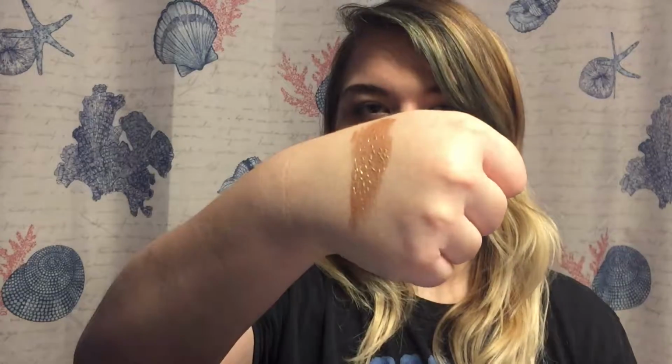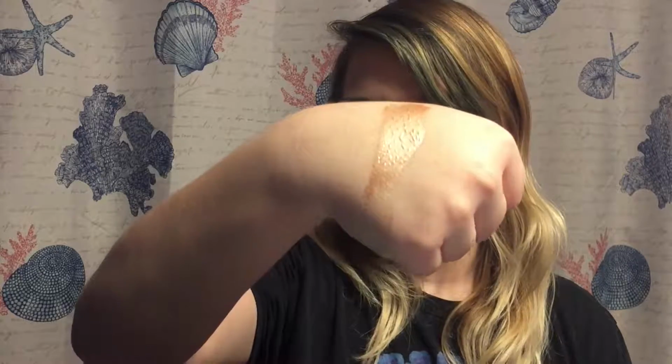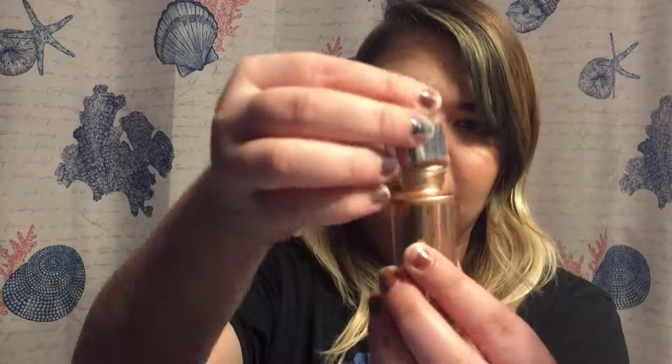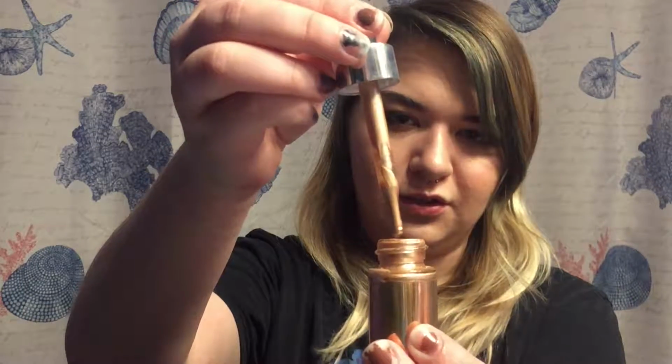You can get these at Ulta and Sephora, but you honestly do not need a lot. I put so much on my hand, and that was for the swatch. But all you need is one little drop. This is a dropper, so literally all you need to do is drop it once, and it's just crazy because the pigmentation in these is phenomenal. I love to mix these with my foundation, and it is just beautiful, and it goes really well as a liquid highlight under powder. I just love it all together, and I really don't think enough people are talking about this.